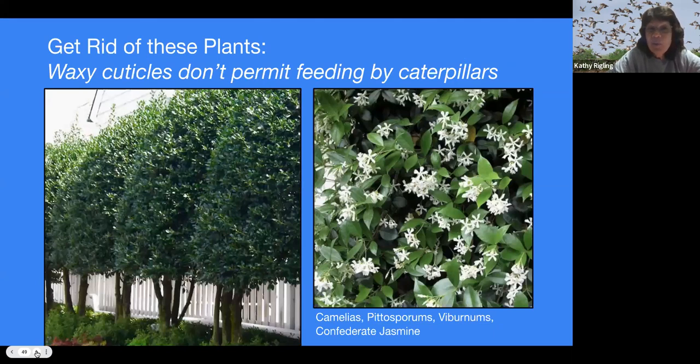Get rid of these kind of plants. Any plant that has waxy leaves, the caterpillars can't eat them. You know, they're like plastic to them. And here are some examples: camellias and viburnums, Confederate jasmine. If you really love these, have just a small area and devote more to the native plants.